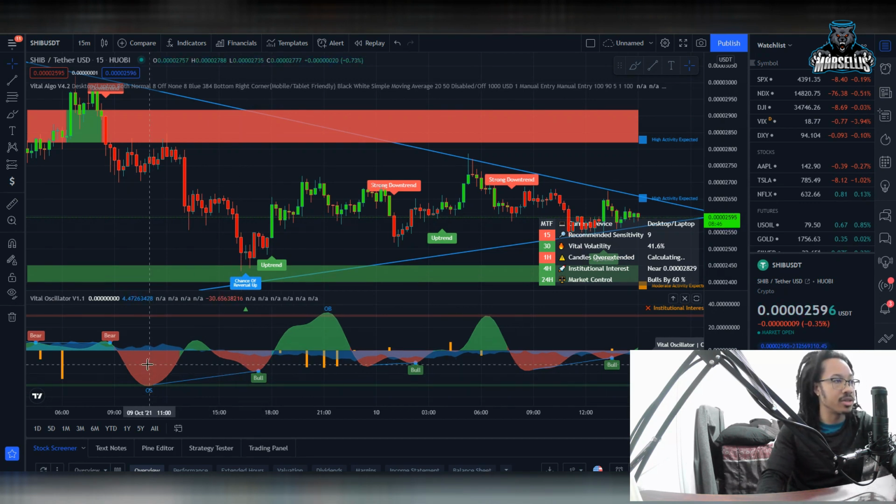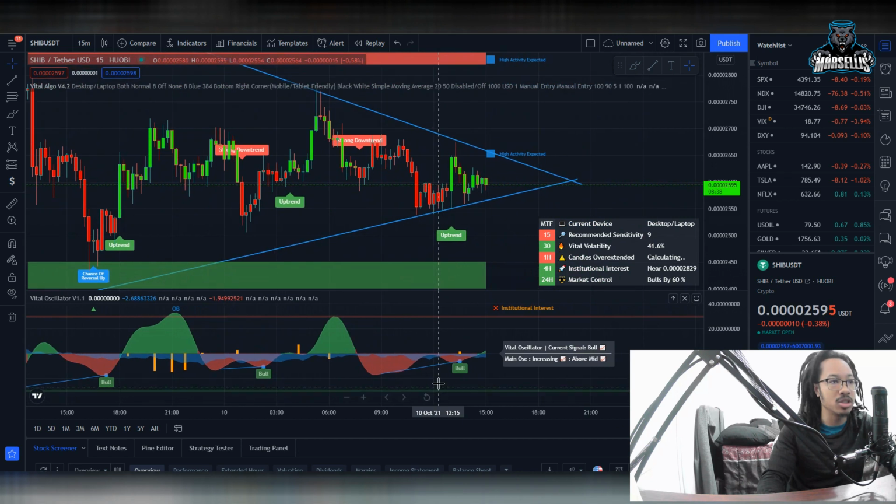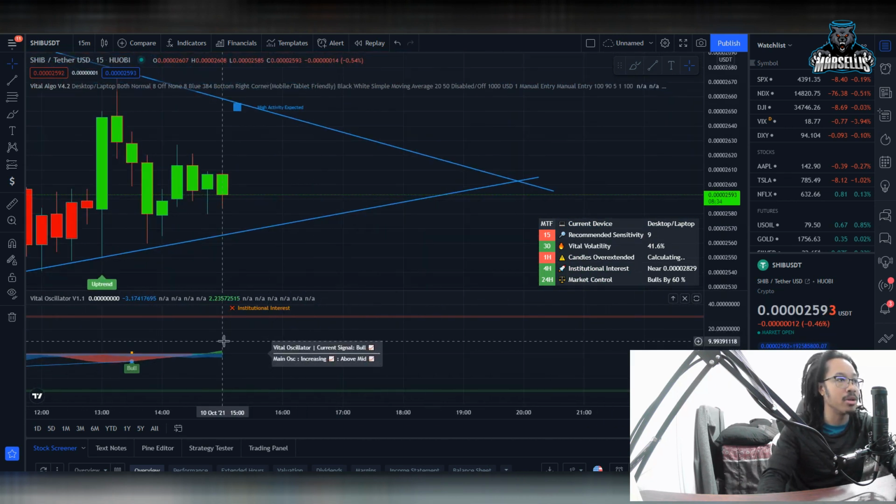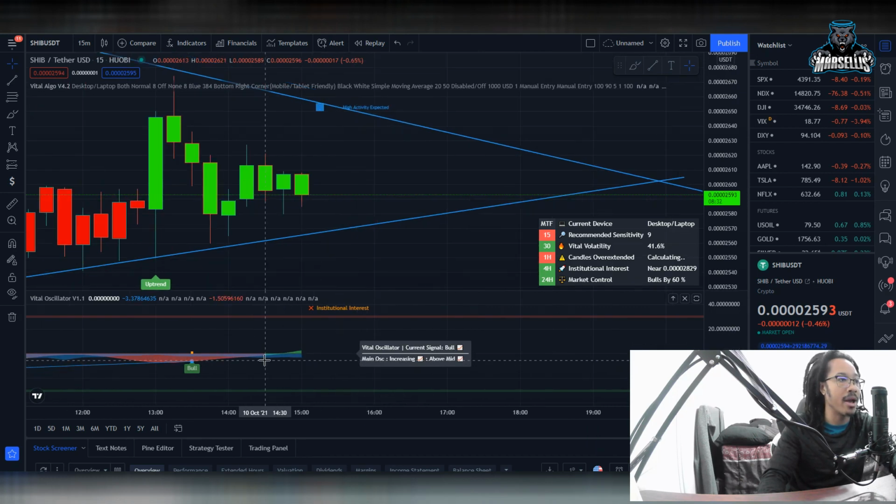As you can see on the oscillator, these sells are becoming less prominent. They're becoming smaller and smaller, right into a bullish pattern. As you can see here at the end of the oscillator, we're actually building up more purchasing and more buying inside of Shib.